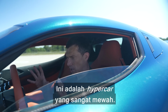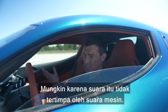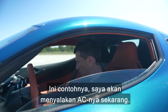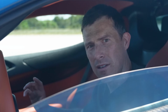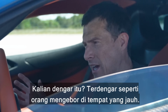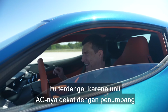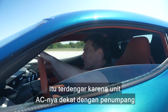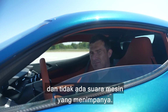This is a super luxurious hypercar, but you do get quite a lot of noises in the cabin. The main reason for that is that those noises aren't drowned out by an engine. So here's an example. I'm going to turn the air conditioning on now. You hear that? It's like someone's drilling somewhere in the distance. Now, the reason you hear that is because the actual unit for the air conditioning is so close to you, and yeah, no engine drowning it out.